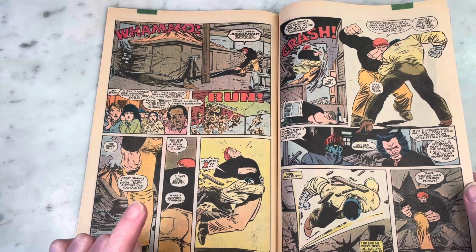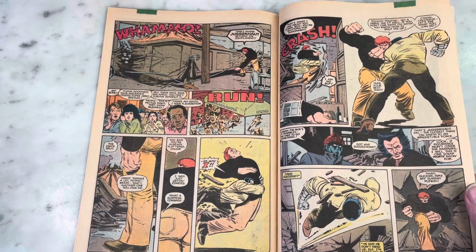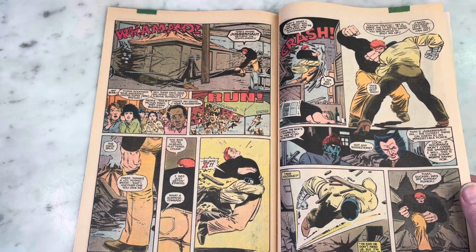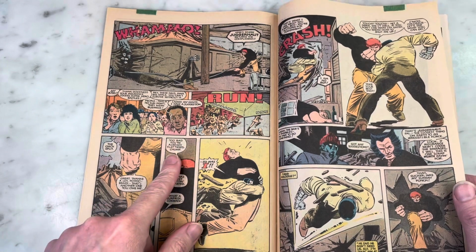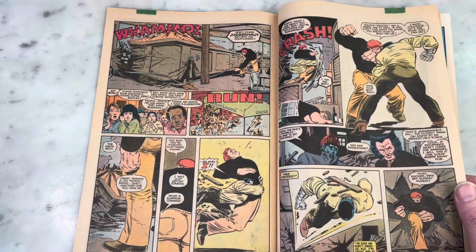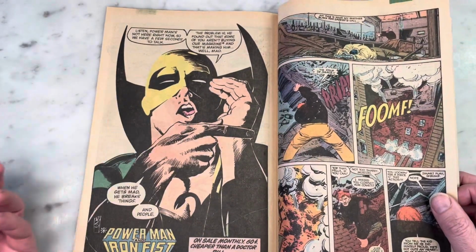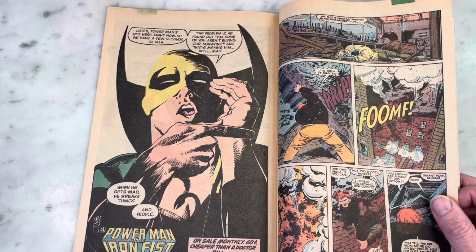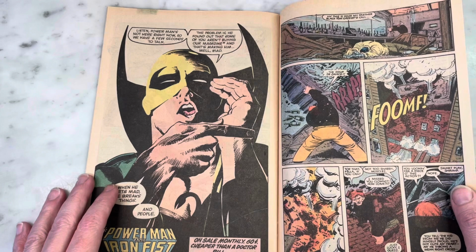Fun. And I just love that, if I were an inker back in the day with Zipatone, you have to know when to use it properly, but throwing in a screen every now and then gives different texture to the art, since the coloring and printing was obviously off. One of the best house ads ever, the Bill Sienkiewicz Power Man and Iron Fist ads right there are so cool.